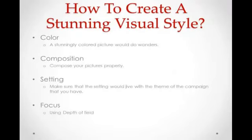1. Color. For product photography, color is a good thing. Unless you are selling a line of apparel or lifestyle service that would benefit from black and white imagery, a stunningly colored picture would do wonders. 2. Composition. Compose your pictures properly. Look up golden mean in Google and you will find a lot of tutorials or online resources that would teach you how to compose an image.